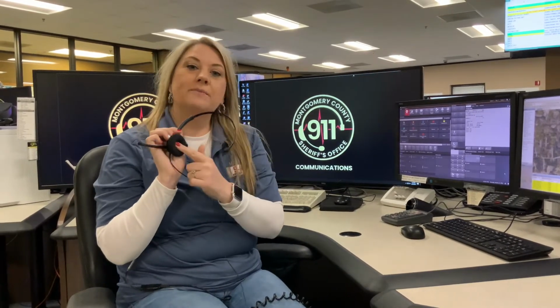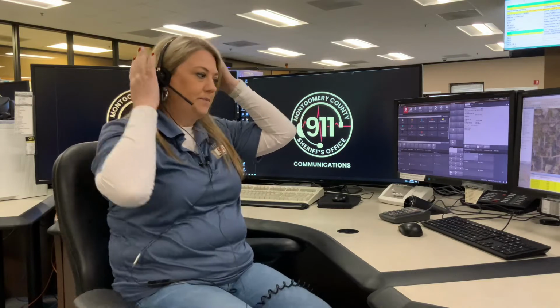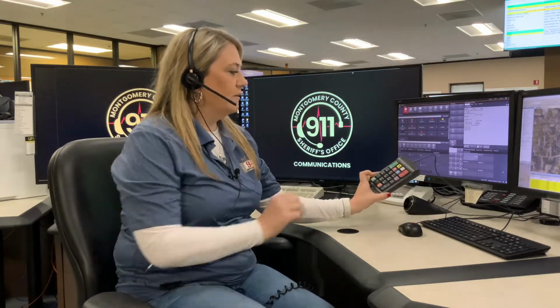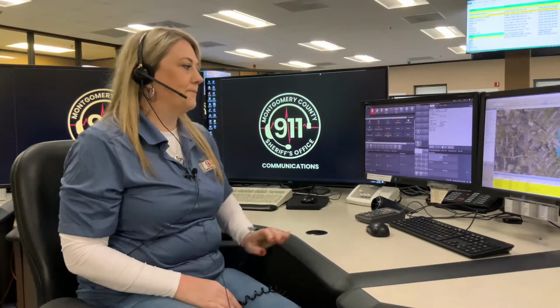Hey guys, welcome to my desk. I want to show you all about the 911 phone system. This, on my head, is called a headset. In this part of the headset, I can hear what my caller says to me, and this part of my headset is where I can speak back to them. When I put this on, it allows me to answer the phone. I have buttons here where I can answer any incoming calls. So it's not like a normal telephone that you're used to seeing.